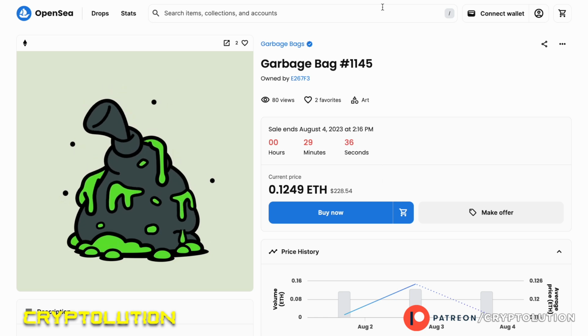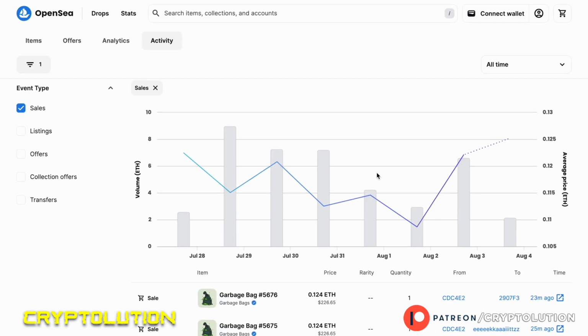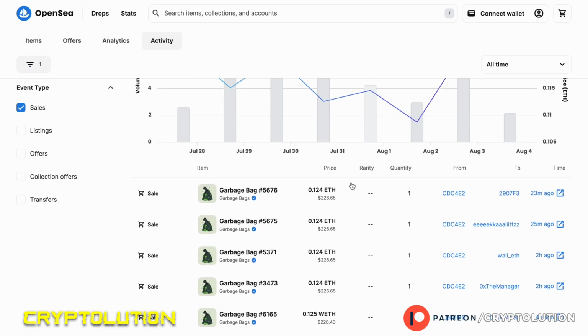Now, let's go and understand what's going on with the floor prices of this, right? So when we look at the charts, it has taken a dip ever since its launch. But again, it's been hovering around the 0.12 Ethereum level, so not too bad.